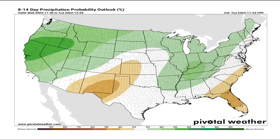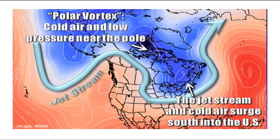And with those troughs and storm systems continuing with that polar jet activating as we get into early December, that will mean above normal precipitation across the northwestern United States and tracking its way eastward toward the Great Lakes and Ohio Valleys as we get into that first full week in December.